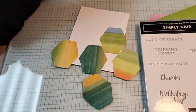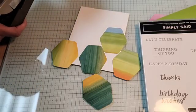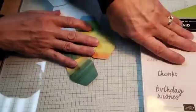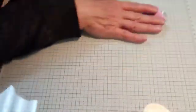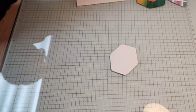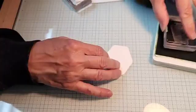When you put that on cardstock, it really pops, doesn't it? I thought about just putting this on the green, but then I thought better of it. All right, let me clean up a little bit. So just a hexagon, and I want to stamp some balloons. This is Granny Apple Green. No, let's stamp Birthday Wishes first.